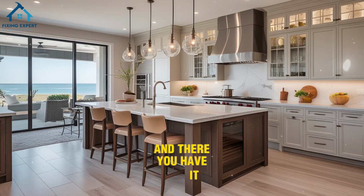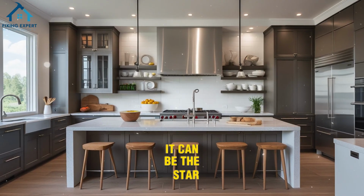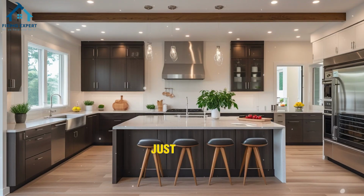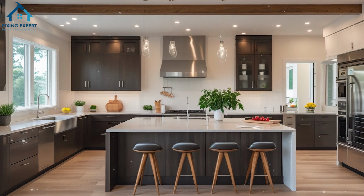And there you have it. The kitchen island doesn't have to be a source of stress, it can be the star of your space. Just remember, keep it clear, keep it useful, and let it reflect your style.